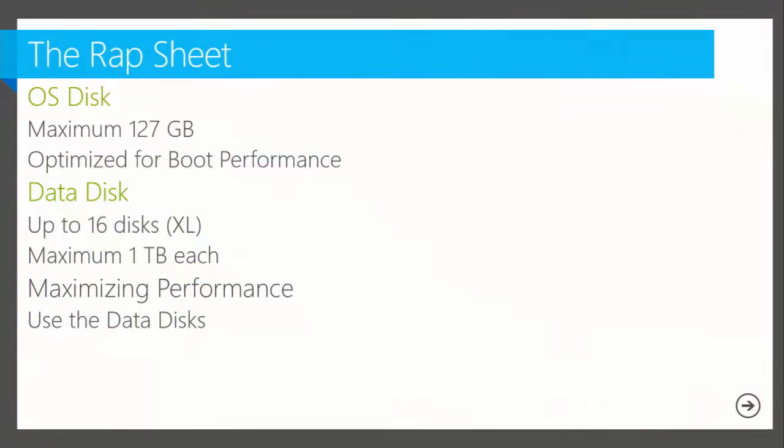Now the disks then, the OS disk is a little bit different than the data disk. The OS disk has a maximum of 127 gigs. Windows, we default to 127. The Linux disks are defaulted to 30 gigs in size. You can change that. You can extend the Linux out if you wanted. You could extend the Windows down, shrink the Windows down if you wanted.